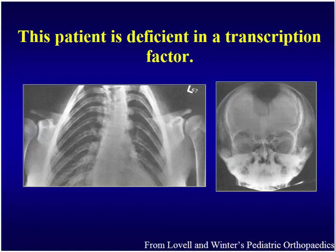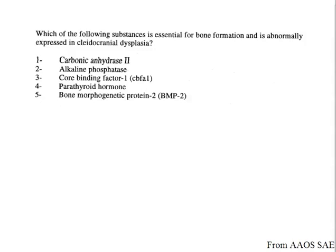What's the name of this? Autosomal dominant. Chromosome 6, only in osteoblastic cells. All kinds of test questions.